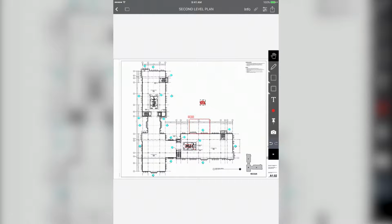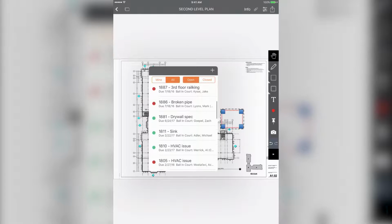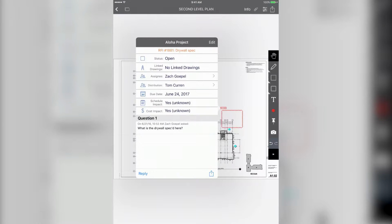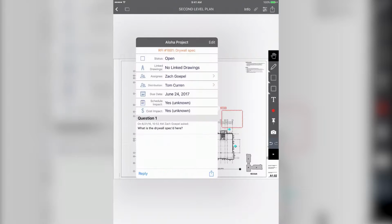Drawing-centric project management allows you to cost enable your drawing. So let's say there is an issue on the project and you want to link an RFI. So we're going to link that RFI. We're going to scroll down here. I'm going to select one that's already existing. And I'm going to just zoom into that RFI real quick. What this gives you the ability to do is to create a change event.